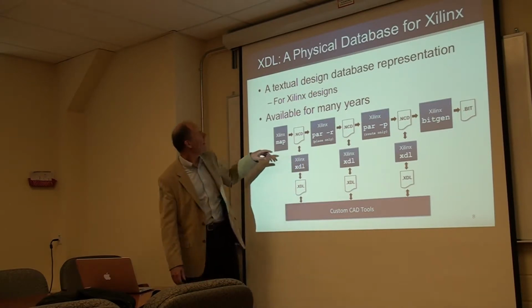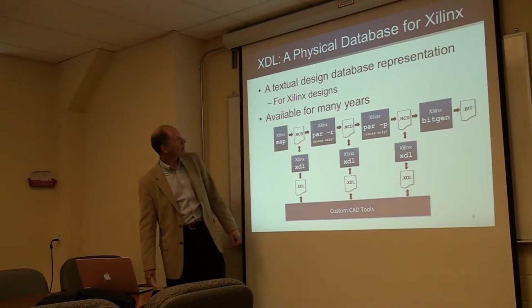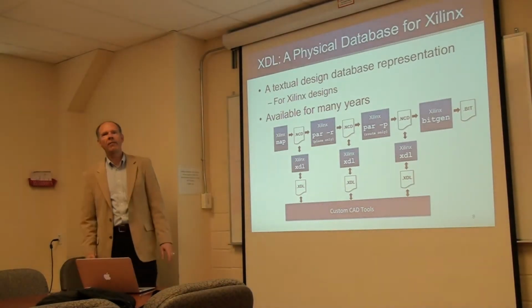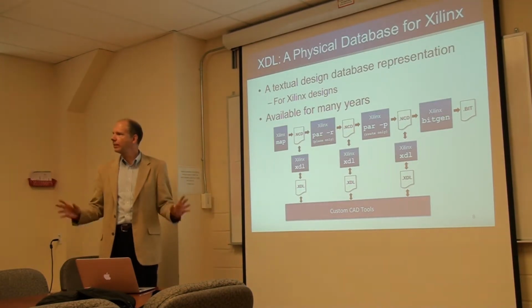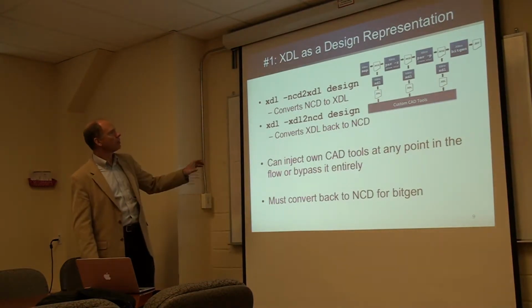Maybe not. Anyway, the idea is that at any point in this flow, you can extract an XDL representation of the physical database. It is a full physical download of the part. Every physical wire, every switch, every LUT, everything is there. Okay. So there are two things you tend to do with it.